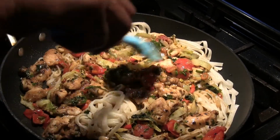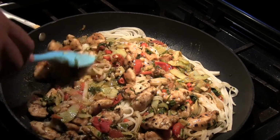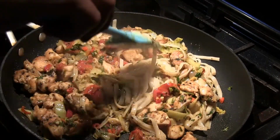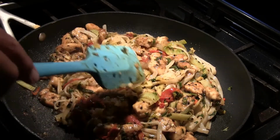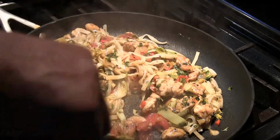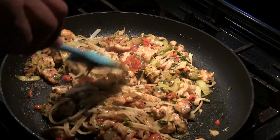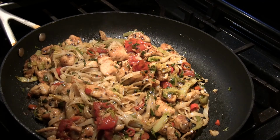Look at all that color. Beautiful. Smells awesome. This is crazy. I want to coat up all those noodles with all the sauce. Heat off. I can smell the mint, I can smell the basil. And this is going to be awesome. Okay, I'm going to plate it.